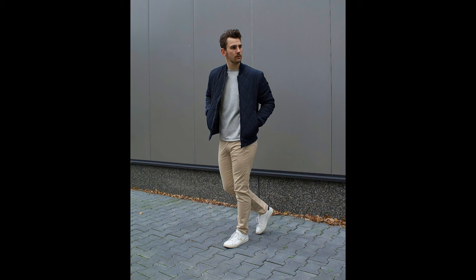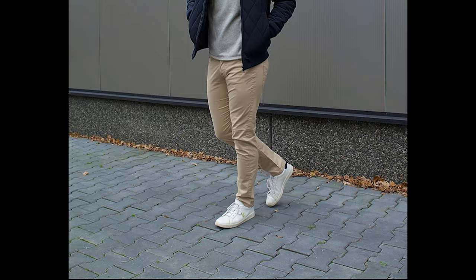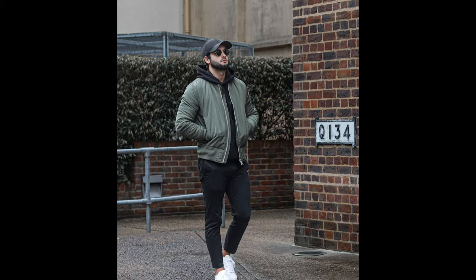Next, you can try gray t-shirt layered with blue jacket with tan pants and white sneakers. Next, you can try black hoodie layered with green jacket with black pants and white sneakers.